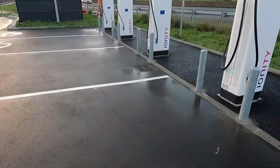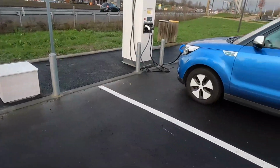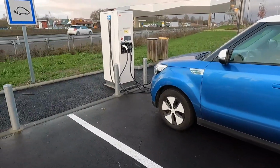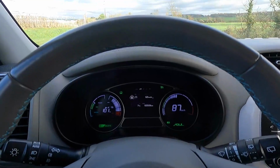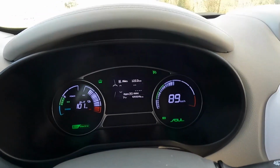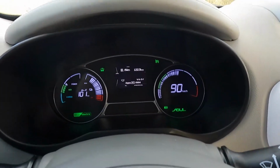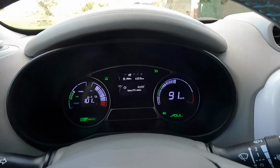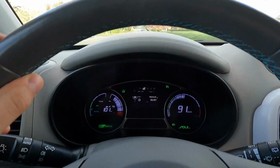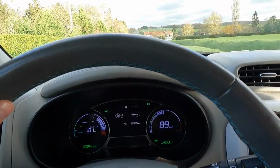It's interesting to see what will happen here during holiday season. I guess this place will be quite busy. Okay, so we have driven 122 kilometers with an average speed of 62, so roughly 2 hours. We have stopped twice for very quick top-ups.